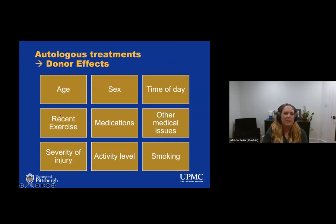Things like medications. There are some studies that show if you exercise right before your PRP injection, because you get more platelet activation, it can be more effective. Also whether they have very mild OA versus severe OA, any other medical issues that they have, if they're smokers, and also how active they are. Are they going to do that rehab post injection? So I think that all of these play into it, and so it's very complex to decide and to determine who's going to really benefit.